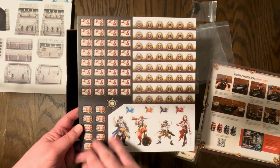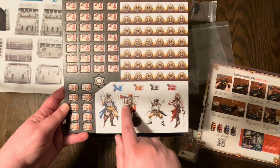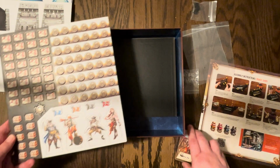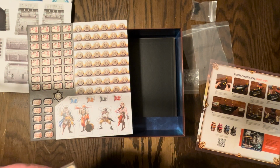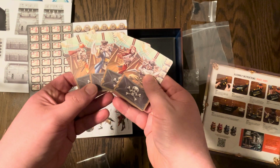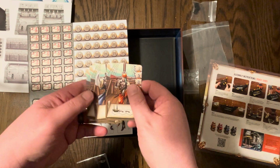All right, and then back down here, we have all of the treasure that you'll find. So you've got treasure chests, you have gold doubloons here, you have the four pirates and their ships with their Jolly Rogers there, and you do have the corresponding cards. Let's open these up here so you can see them. You do have the corresponding cards here that let you know what they have.